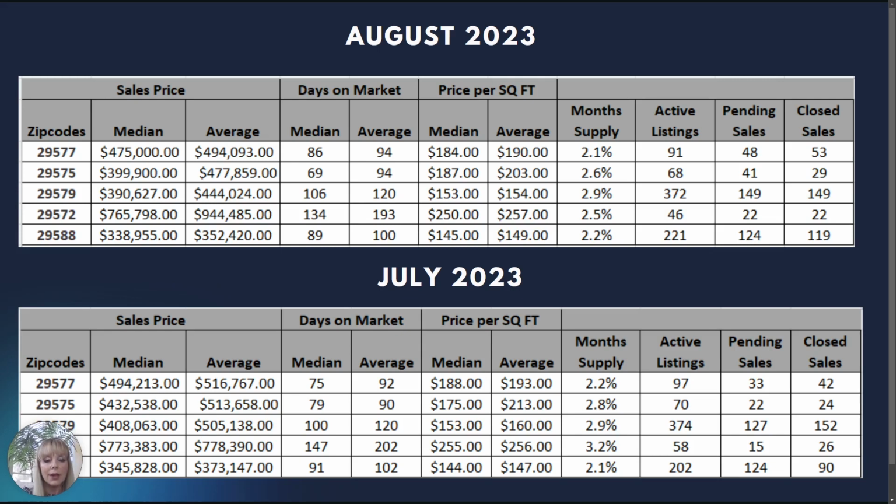Days on market, they were in July 202. Now they're at 193. Average price per square foot was at 256. It's at 257. It went up, hence the price went up. Let's see, 3.2 months of supply is what it had, and because they sold more, they're at 2.5. They have less inventory now, which means higher prices. And let's see what they do for active listings. They had 58 last month, excuse me, in July. In August they had 46.